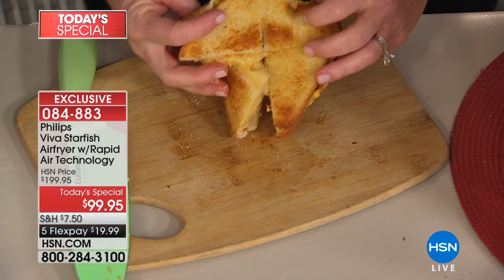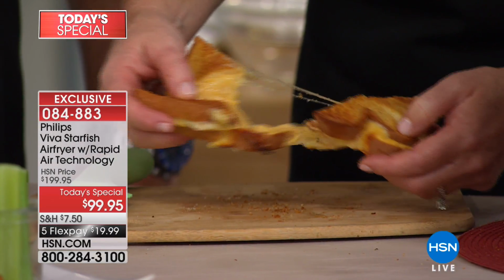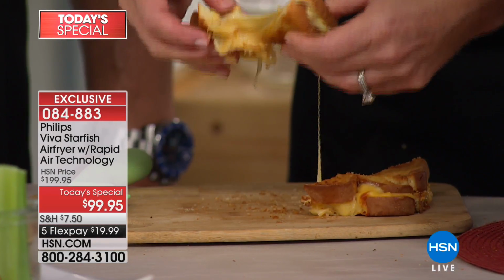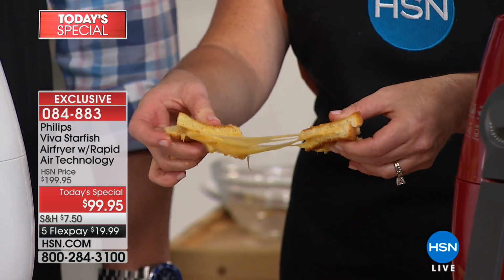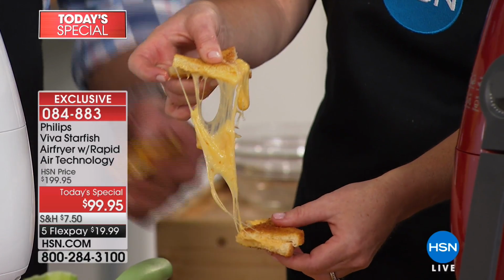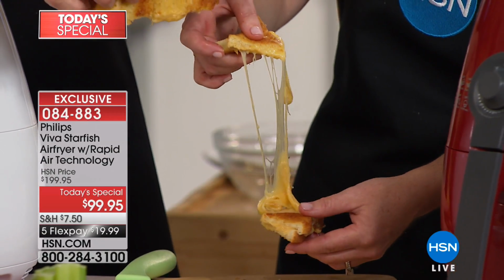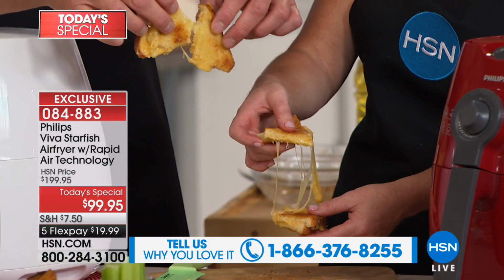Okay, look at the golden brown. Absolutely perfect each and every time. This is maybe a teaspoon of oil brushed on, and that is it. But the big test is, did it melt my cheese? Yeah, I think it did. Oh, yes, it did. So I am crispy, I am crunchy, and I am enjoying the best ooey gooey grilled cheese ever. And it's picture perfect every time.